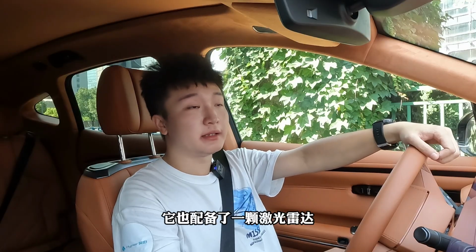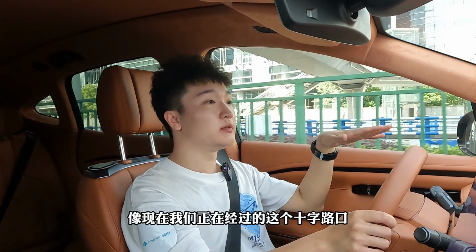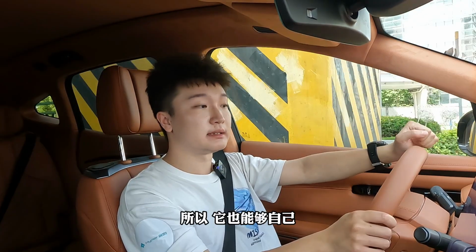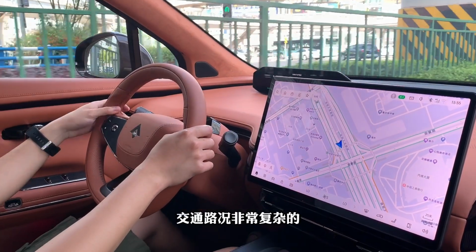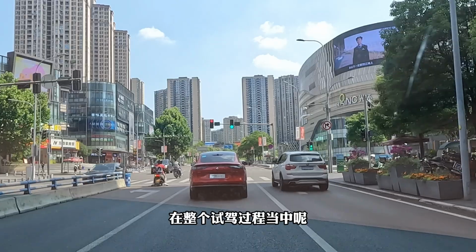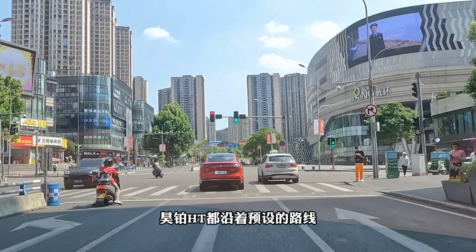At the same time, this car is also equipped with a laser radar and 5 millimeter wave radars, so it can also recognize, for example, traffic lights and traffic signs. So for example, at the intersection we are passing now, it can also recognize traffic lights. Therefore, it can also identify turns by itself and pass through an intersection with very complicated traffic conditions. So I think this is also a good point of this drive function.